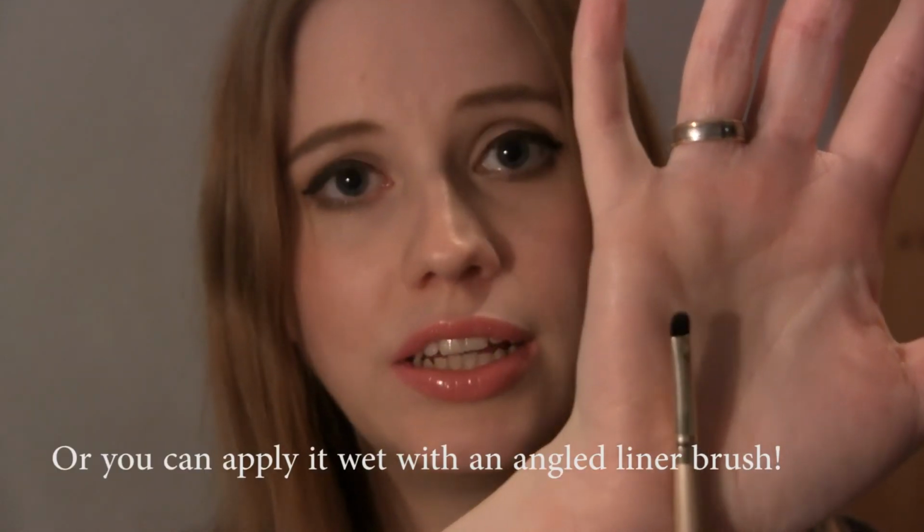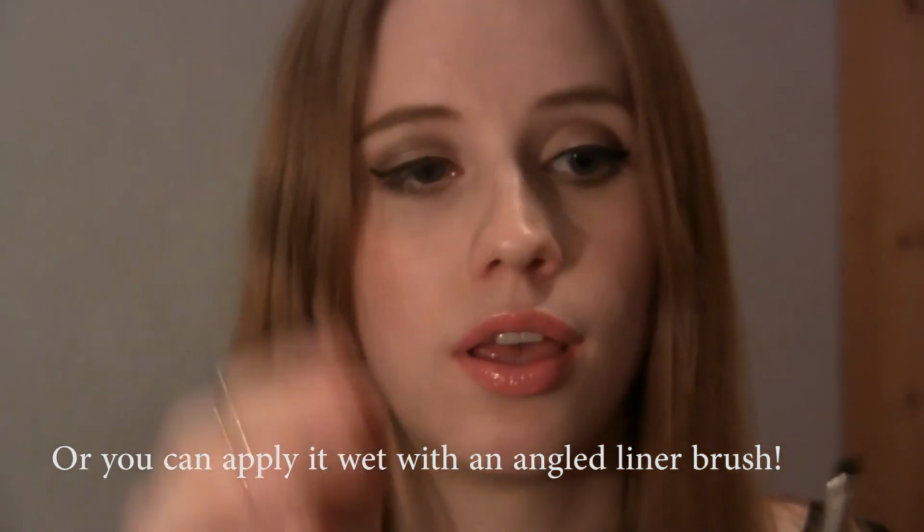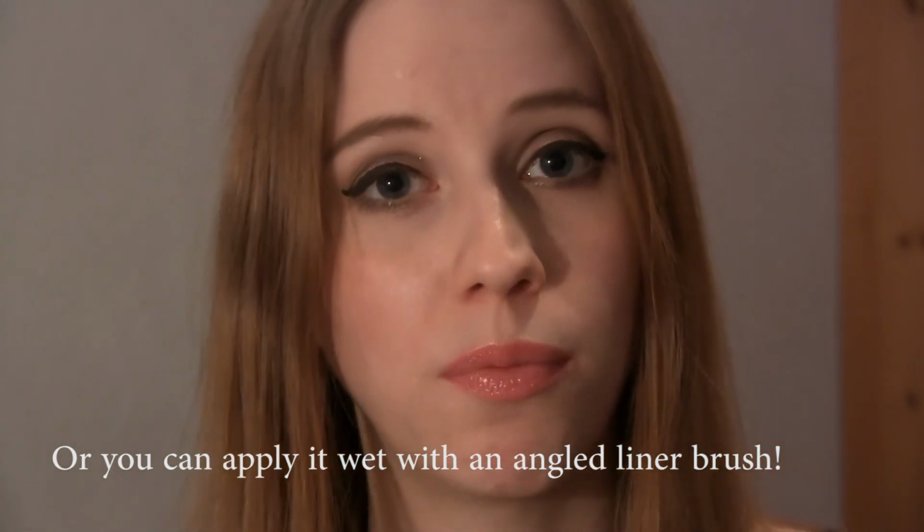use one of these detail brushes and go for a more soft line on your top or bottom lashes. It just makes a really nice natural result.